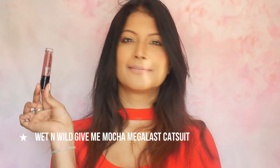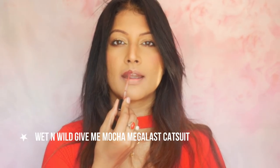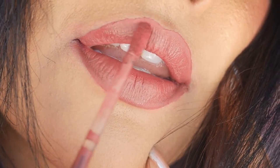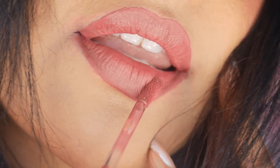Wet n Wild Mega Last Catsuit Gimme Mocha is a stunning mauvey brown nude. This glides on like a satin creamy formula but dries instantly to a matte finish. This baby can stay put for up to 6 to 7 hours but is a tad bit drying. The color is stunning and this will also flatter every skin tone, and for my melanin rich beauties, this one is your perfect nude. I rate this a 7 out of 10.